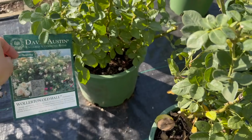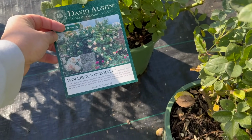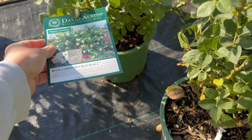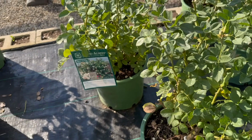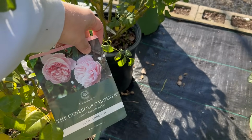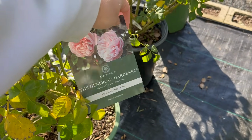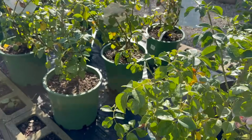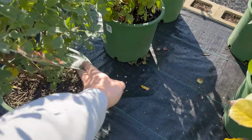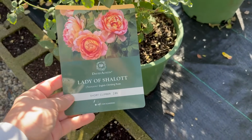I think I have this one. Wollerton Old Hall, or I had it. Can't quite remember. Climbing Rose. I don't think I have that one. And then they have right here the Generous Gardener. This one's really, really pretty. Lots of the Generous Gardener one. Is this Colette? No, Lady of Shallot. Oh, that's a really pretty one.